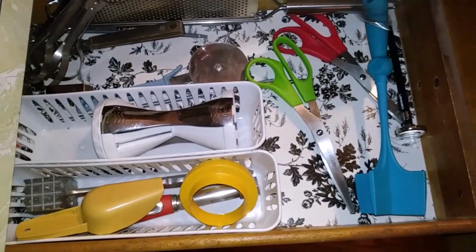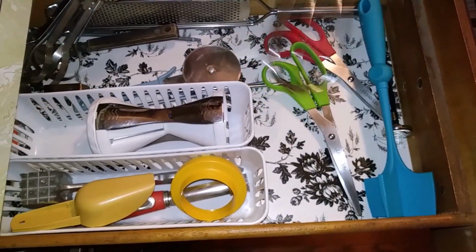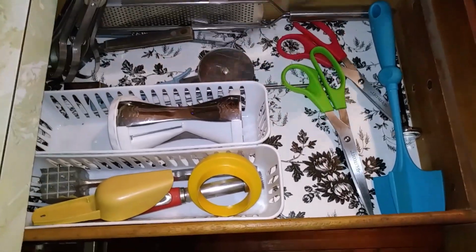I'll show you on my cabinet. Everything is this way, and I can find everything now, and there's no digging.